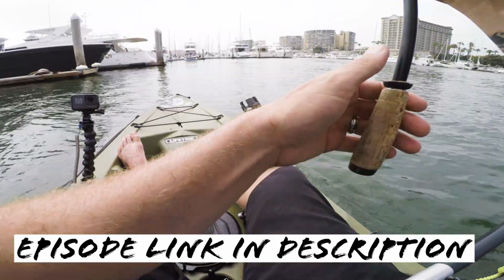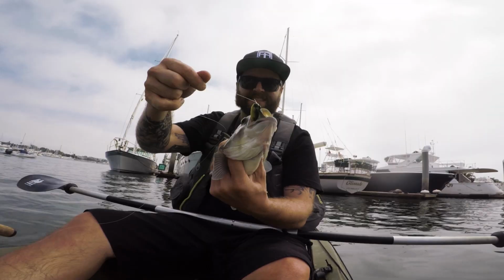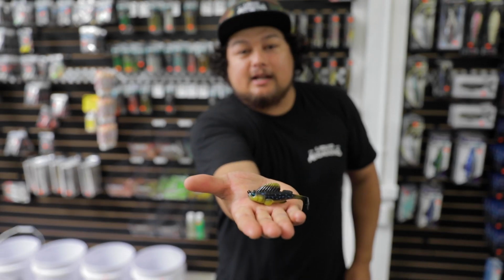If the bite gets tough and you want to slow down a whole lot, fish one of these guys. Pop it up off the bottom, just lift the rod tip 6 to 8 inches, cover a little bit of ground. These guys sit perfectly on their belly, the way it's sitting in my hand right now, and they just get bit.